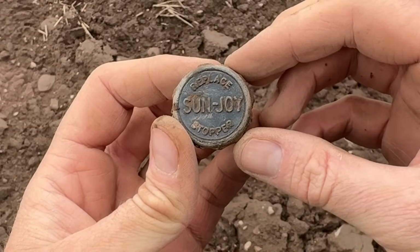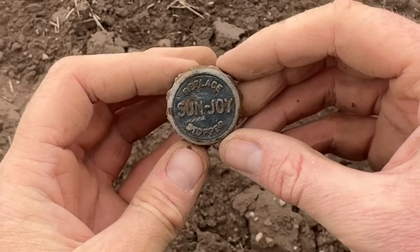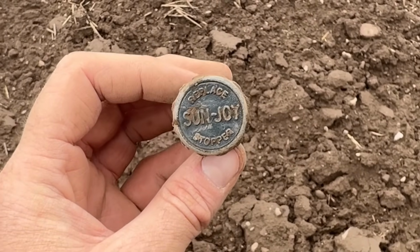I think I remember. Vulcanite. Vermiculite's the stuff you pour down your chimney when you fit your wood burning stove. So vulcanite, I think, is what it is.